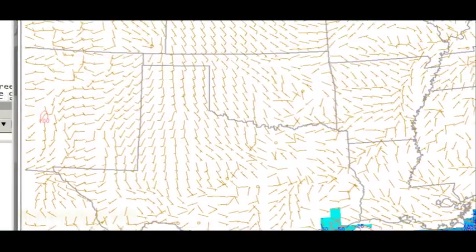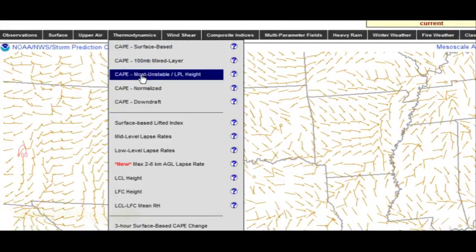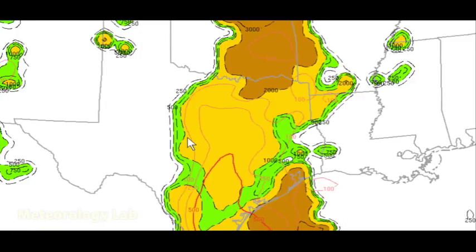But if we want to look at storms that are elevated above the cold layer, we have to use different expressions here. One is most unstable CAPE, and that takes the parcel that has the highest theta-E level. And it looks like there is a little bit of elevated CAPE. See that? Much different picture.